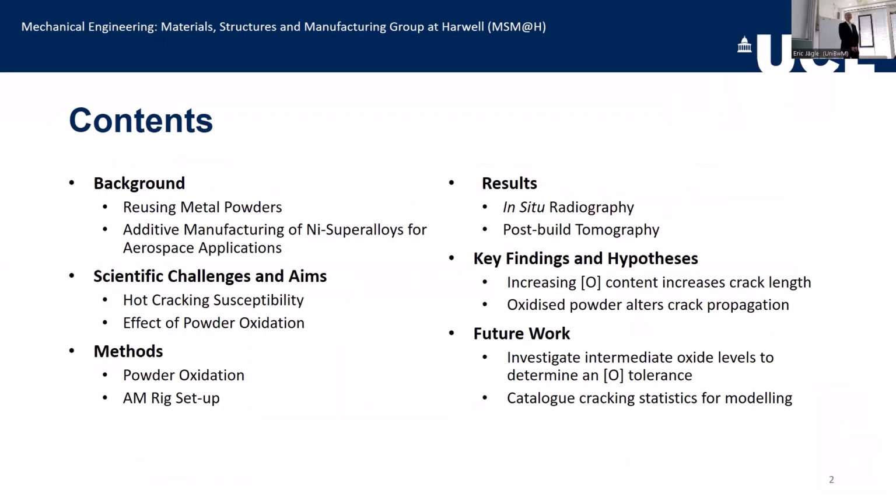Okay, so I'll just give a little bit of background about reusing powders and the susceptibility of nickel-based superalloys to hot cracking, the scientific challenges and some of the prior work that has informed my studies, the methods I've used, current results, key findings, and a little bit about future work.